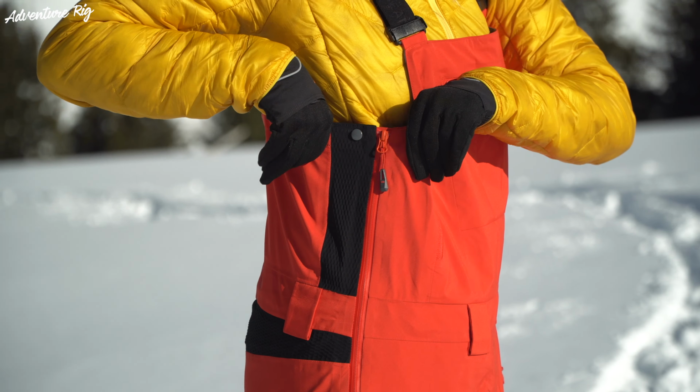Again, this is the Hemispheres II jacket and bibs made by Outdoor Research. This is the ideal kit for the backcountry this season. This kit's going to keep you dry and comfortable no matter what kind of conditions you're out in.